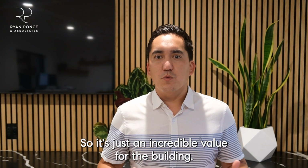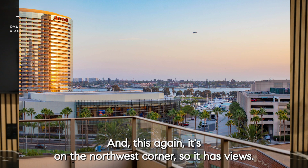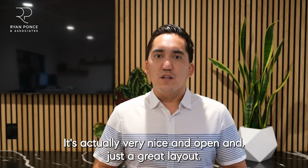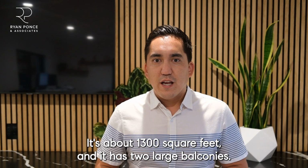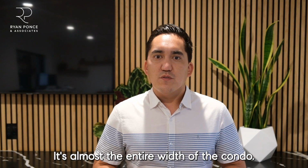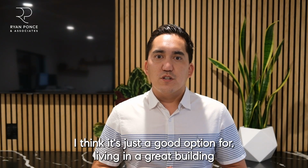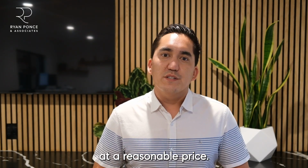So it's just an incredible value for the building, and again, it's on the northwest corner, so it has views. It's actually very nice and open, and just a great layout. It's about 1,300 square feet, and it has two large balconies. Well, one's large and then one's like a smaller side balcony, but the one is really large. It's almost the entire width of the condo. So I like it for the value. I think it's just a good option for living in a great building at a reasonable price.